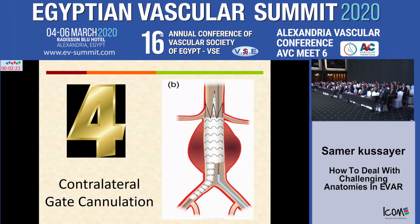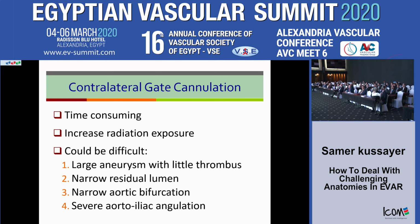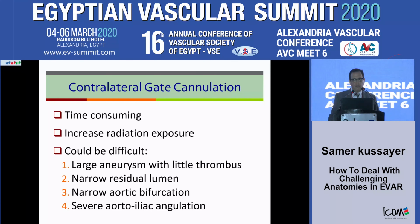Last thing, I'm going to talk about contralateral gate cannulation. This could be difficult and time-consuming. It increases your radiation exposure, and could be difficult if you have a large aneurysm, especially if you have a narrow residual lumen. I'll give you a couple of tricks.